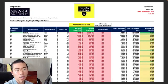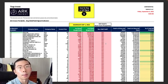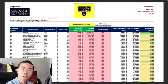If you're buying stocks, you want to be looking at what the whales are doing. So going back to step one, you scan for buy or sell signals with respect to what happened that day. You could see that as of Friday the 2nd, which is this past Friday, collectively ARK Invest has sold quite a number of stocks.